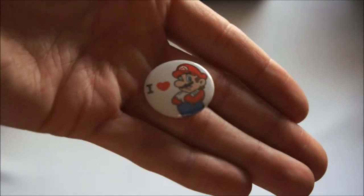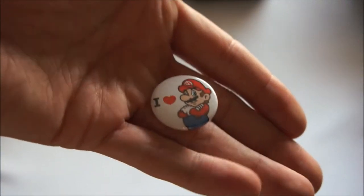Then something I got for free with a purchase, it's a little I Love Mario button. If you don't value the little things, you don't value the big things, right?